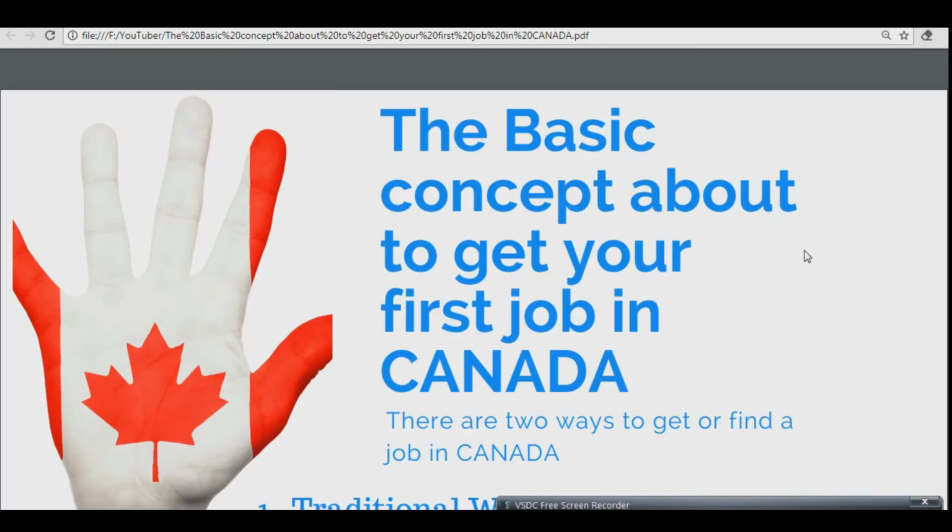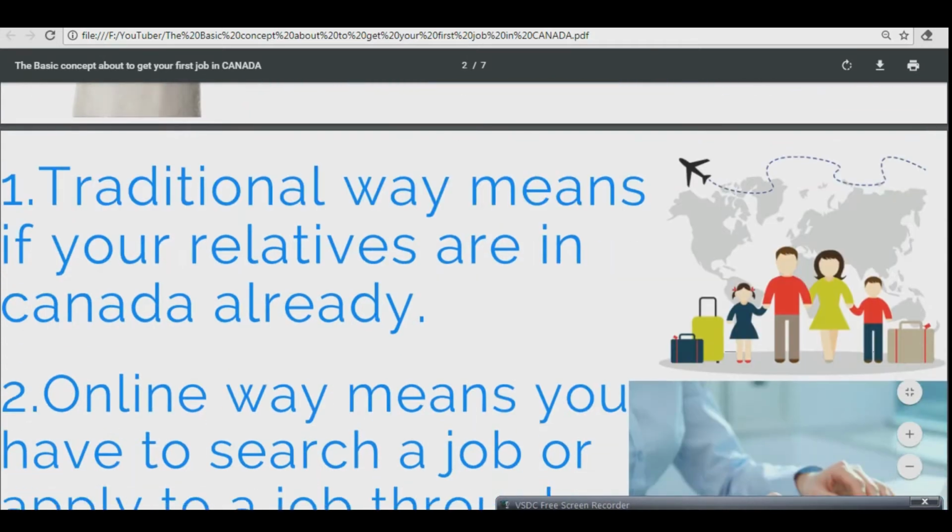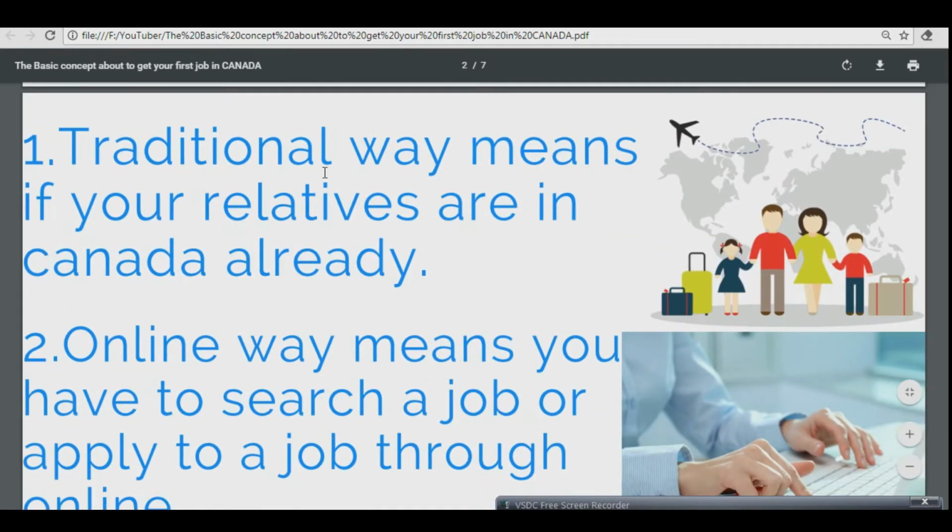In this video, we are going to discuss how to get a job in Canada as a newcomer. There are two ways to come to Canada. One is the traditional way, as our father and grandfather used to do. In this case, you have to print out your resume, knock on doors, submit your resume, and after that you are hired by the company.